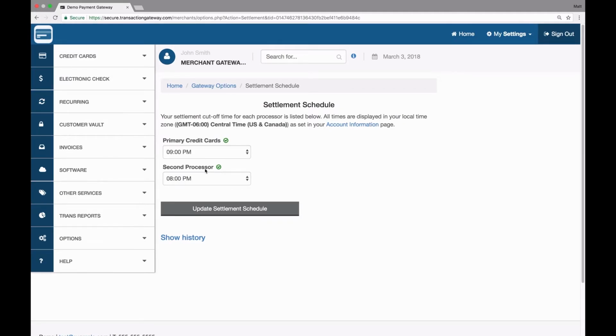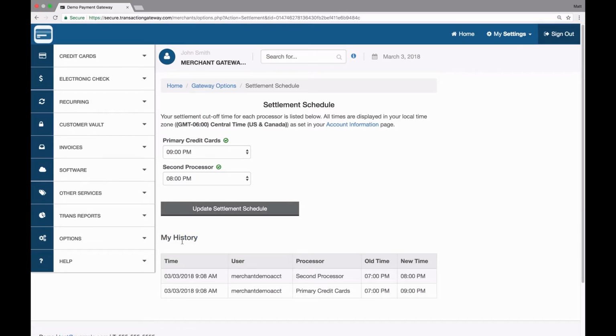After you've made a change, you can go down to Show History and see when changes were made to the account. So I can see there were 2 times things were changed, both at 9:08 a.m. today, and we'll show the user account, the processor that was changed, the old time, and the new time.